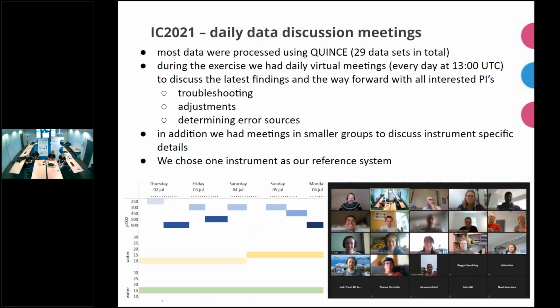And as Rik mentioned, we discussed our findings in daily meetings. So every morning we gathered all the data from nearly all instruments, processed them using Quints, and in these meetings we discussed the latest findings, some troubleshooting ideas, some adjustments, and even discussed error sources to agree as a group. What do we see here? What are our ideas for maybe divergences or for big strange signals we saw? And then we tried to take the ideas from the meeting back to the tank facility, apply them, and see what this meant.